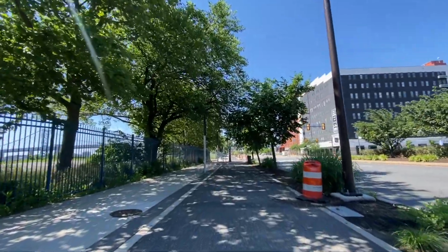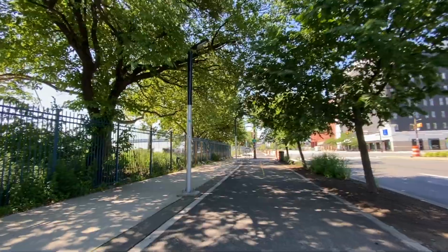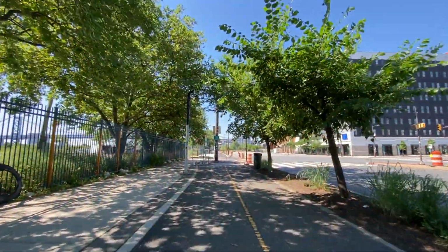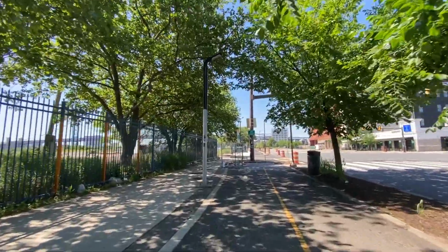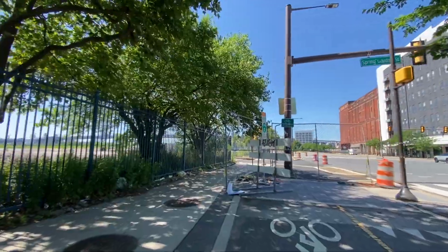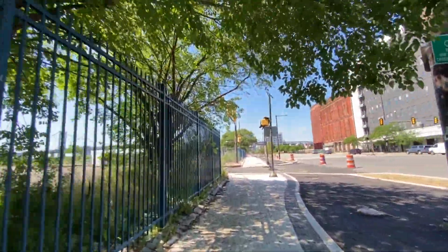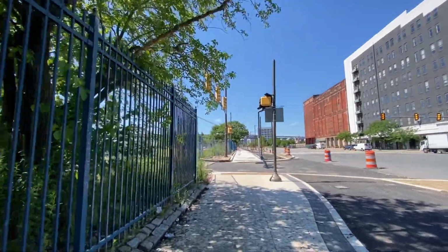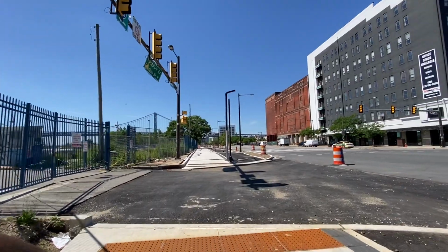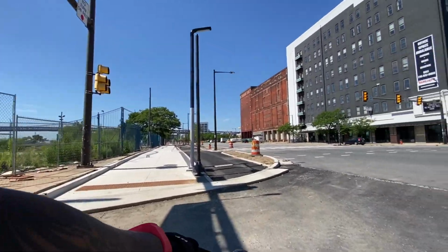It's a beautiful day. It's like mid-80s. The sun's out. There's no wind chill right now. And I figured I'd bring this development project to your attention because not many people know that they're doing this. They've been working on a major Penn's Landing corridor project within the last 10 plus years. They've been slowly but surely making new additions.